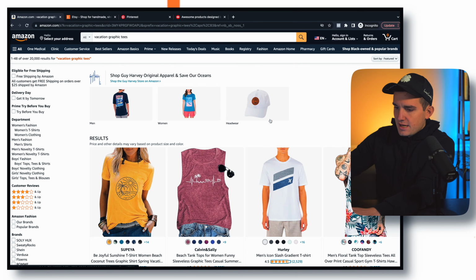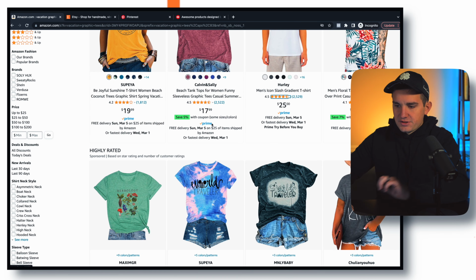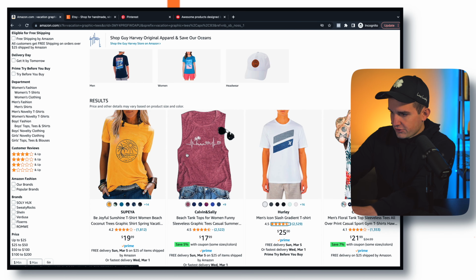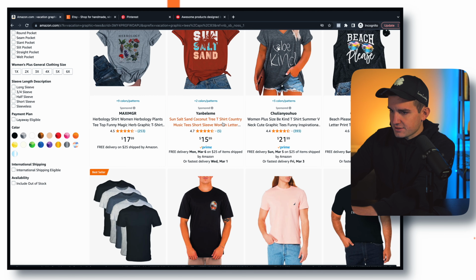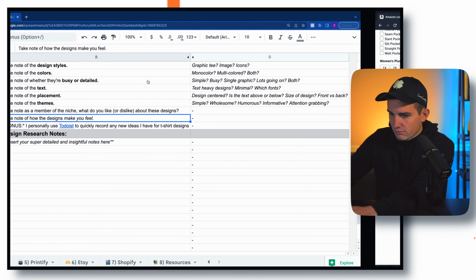So vacation graphic tees, something I'm noticing is that a lot of them are monocolor graphics. Then there's some that are like sun, salt, sand. So I see a lot of beach themes. So I'm going to write that down.